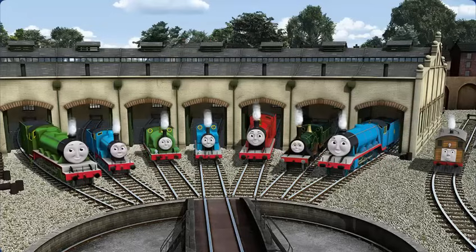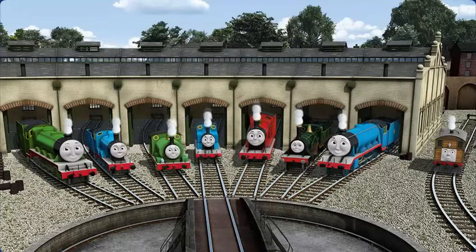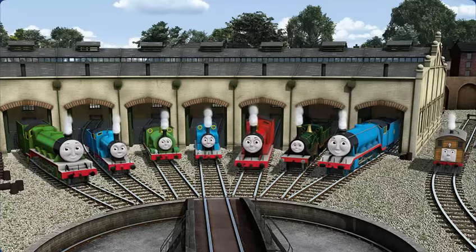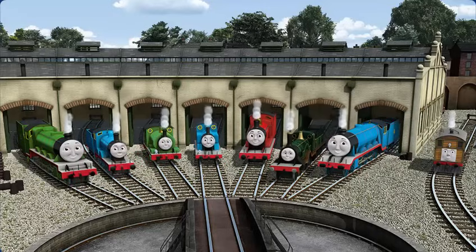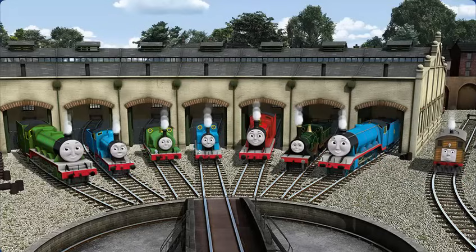You helped repair Henry and Edward and Percy and Thomas and James and Emily and Gordon and Toby. You did a great job!